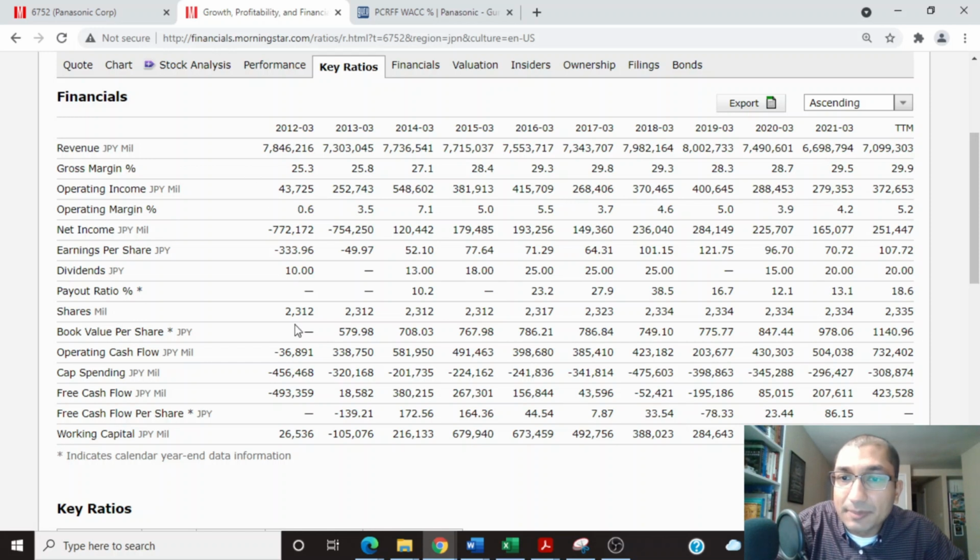Back in 2012, the company had 2,312 million shares outstanding, and for the trailing 12 months, that number had grown to about 2,335 million shares outstanding. Over the past 10 years, the company's shares outstanding number has grown a little bit, which tells us that the company has been doing some equity financing, and this process of actually issuing more shares dilutes the existing shareholders' ownership within the company. Next is the book value per share.